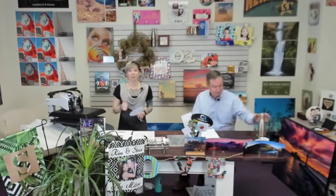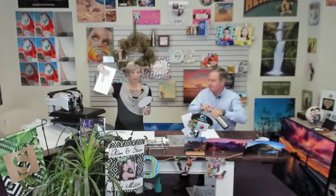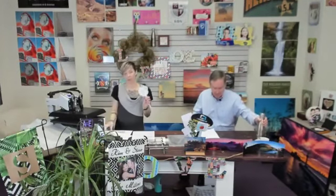Okay. Yep. So we're going to press these. These are one-sided products. So they have no coating on the back, and then they're white on the gloss on the front. And so I'm just going to tape them to my transfer, and I'm actually going to press both of these at the same time.